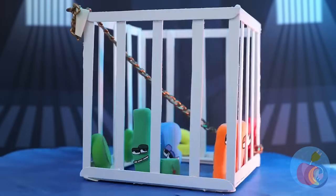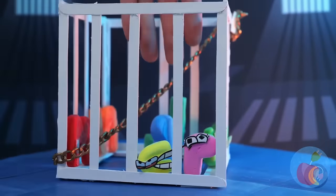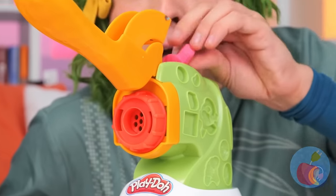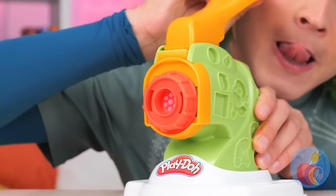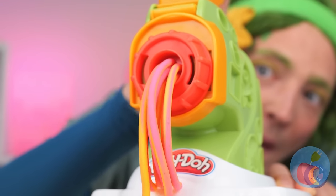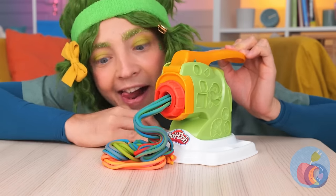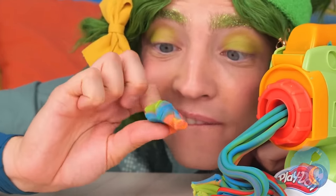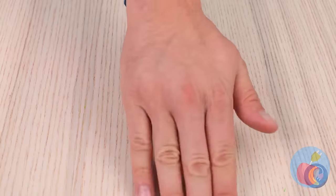Ooh, these are some bad letters. Ah, just kidding. They're only Play-Doh. So let's try out our new toy press. Oh, it makes rainbow pasta. Roll it back up. Flatten it.